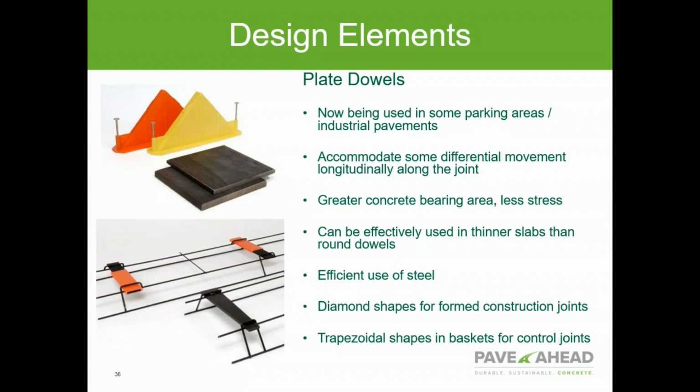So again, round dowels are not necessary in anything less than 7 inches. If you're in that gray area where you've got the truck traffic that would warrant dowels, this is the way you're going to want to go, with the plate dowels. If you have any questions on doweling, the 08 document does not get real detailed with it. There's a new document coming out that I'll address here in a second that goes into much greater detail about dowels. So you can get that third document that we'll talk about and look at that for more doweling research.